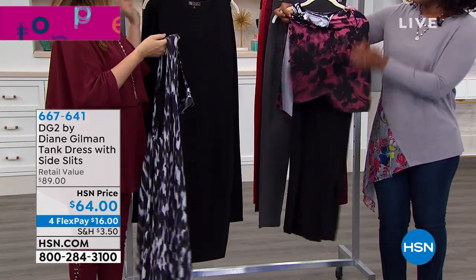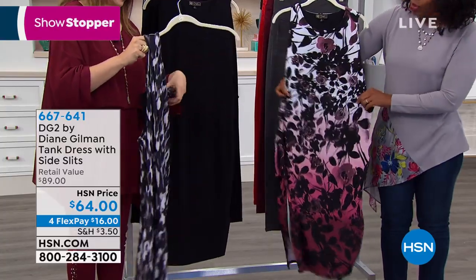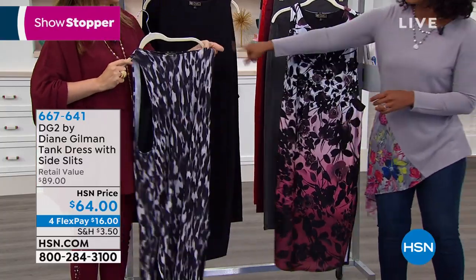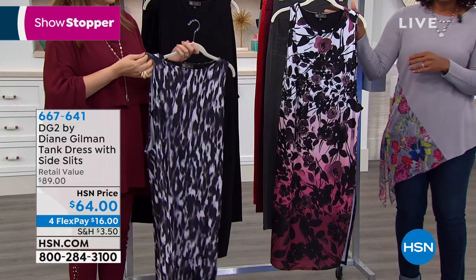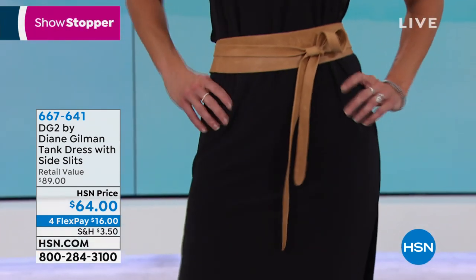So there's that under layer, as we were showing you. And then if you want the animal, the floral ombre, or the solid black, those are your three options. So new, exclusive, but still just a tight little collection in this style of dress.